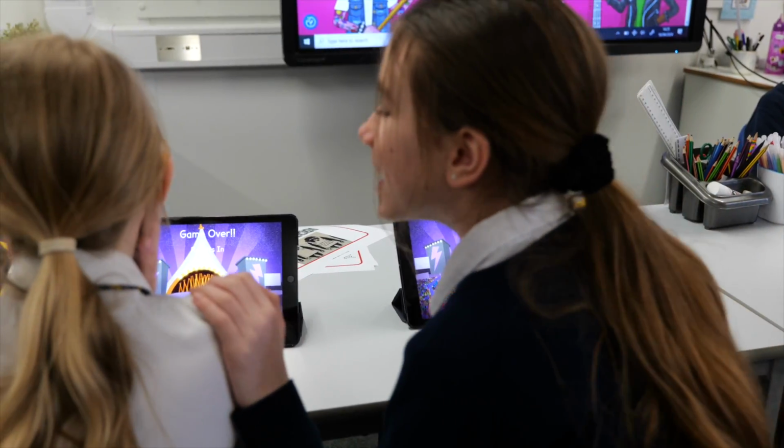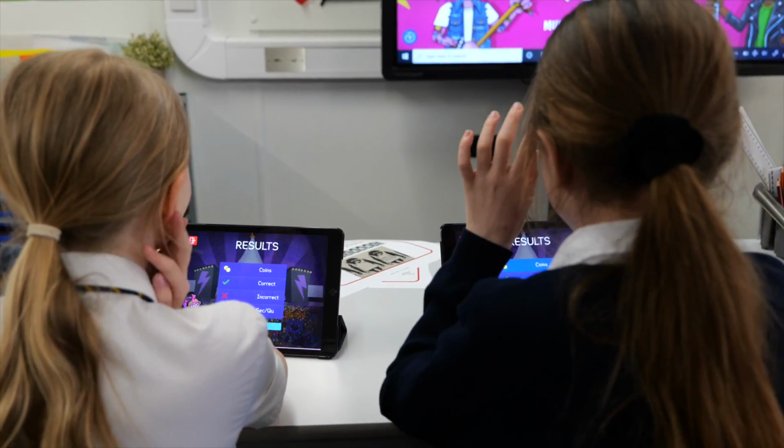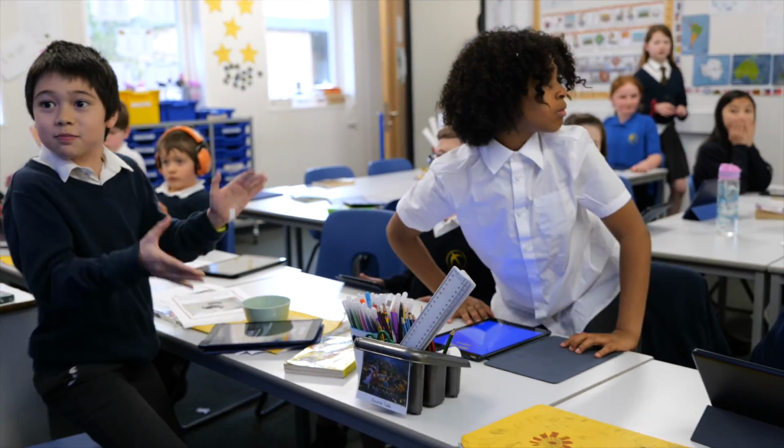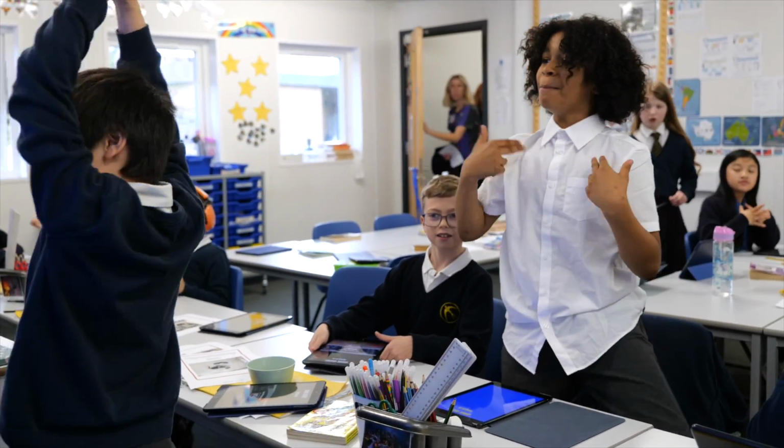As a whole class we tend to do things where we're working towards something. I think it was the England Rocks, and they all really wanted to win, so they worked towards that. And then there was the NSPCC one as well, where we all worked together. So we tend to do whole class activities like that, so we can support each other.